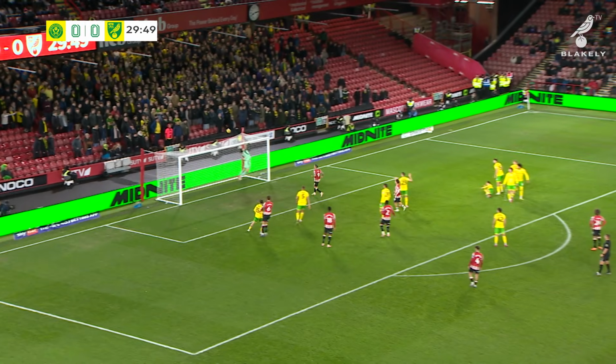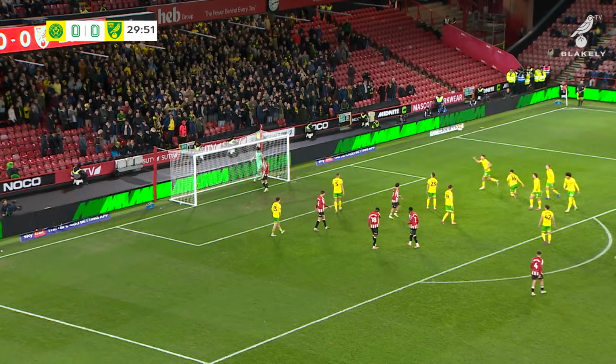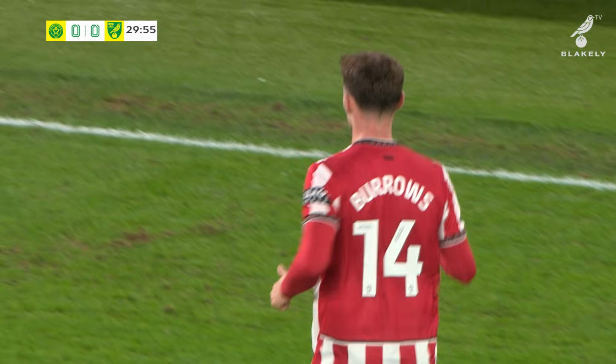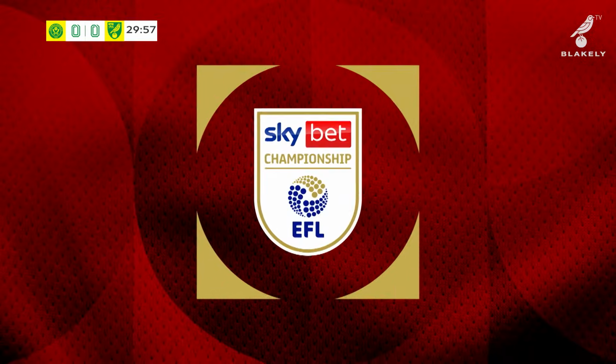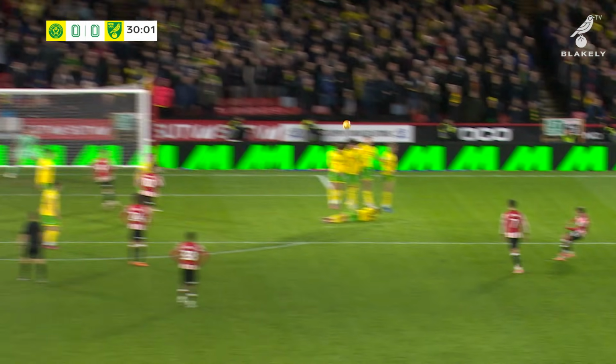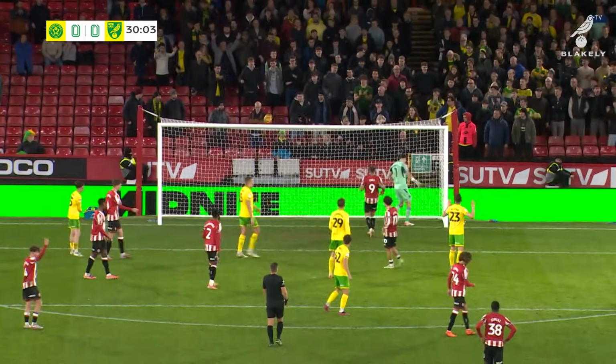It will be Harrison Burrows who puts it over the wall, and Kovacevic helps it on its way over the bar. It's a corner. Don't think that one was ever going to catch Kovacevic out, though, was it? No, it looked pretty central, to be honest. Obviously, tips it over to be safe, and on the balance of play, Norwich City didn't deserve that to find the net, and luckily it didn't.